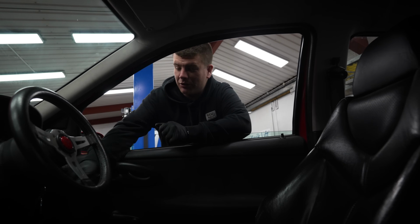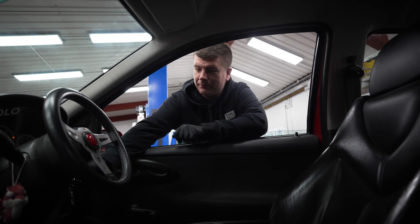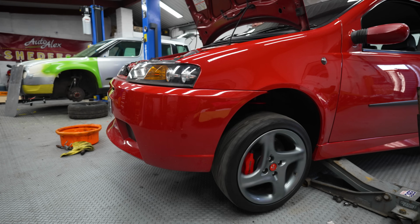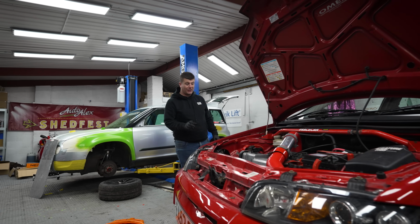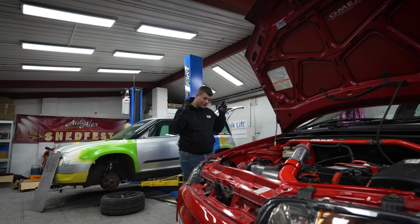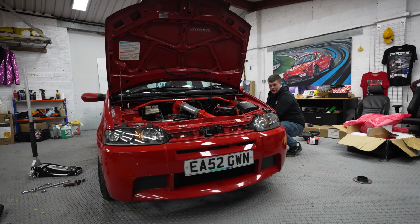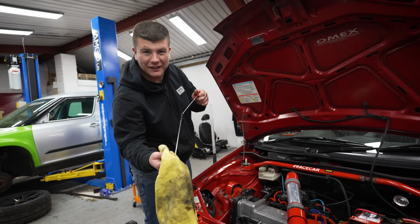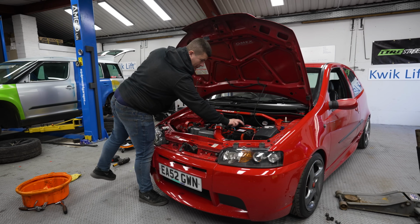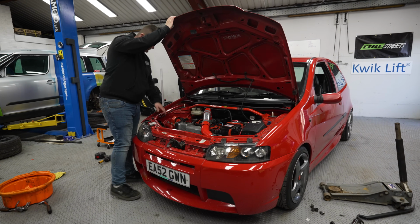Okay, so now the oil's in, we're just going to start it up, circulate the oil so we can check the level afterwards. On the button. Now it's time to lower it down and check the ride height. Hopefully, fingers crossed, it sits nicely. Oh, look at that. Perfect. Before I close the bonnet, I have fitted the battery clamp so that the battery is now secure, because that was also an MOT failure.